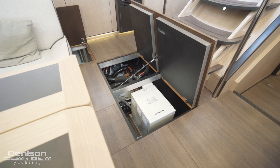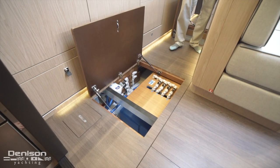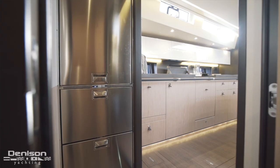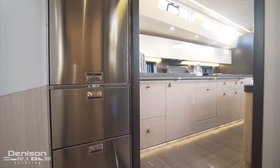Underfoot, there are various mechanical areas, including an air conditioner section and a fresh water section. This includes the fresh water manifold for the entire boat. On the starboard side, there's a full-size refrigerator and top-loading freezer drawers.